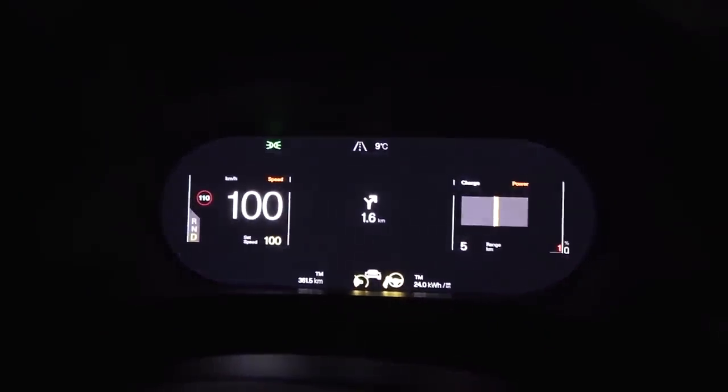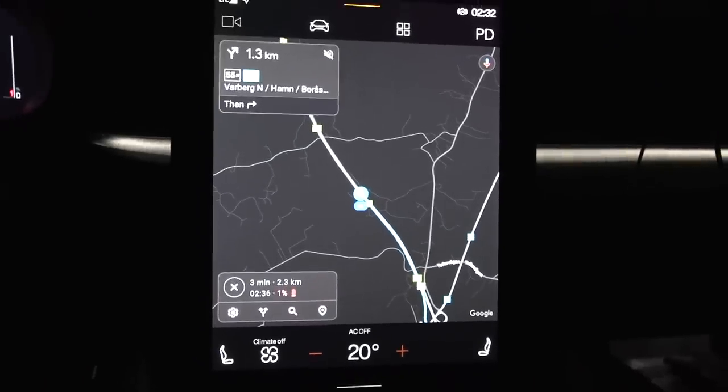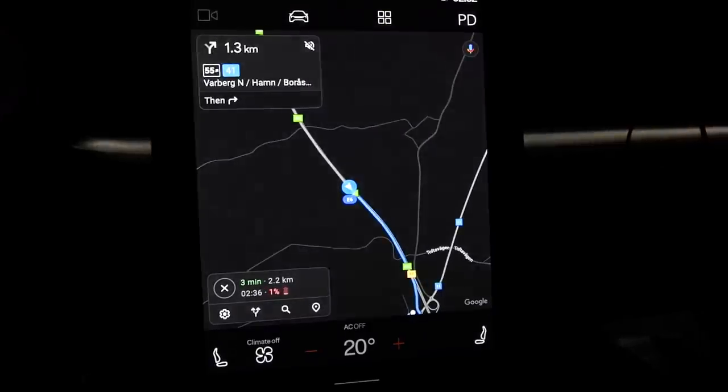We are in the 110 zone. The car told me I would have 1% at Varberg. I have 1% now. We are not at Varberg yet. We are 2.4 kilometers away from Varberg. I was trusting the navigation. Next time, don't trust the navigation. I had to slow down now.